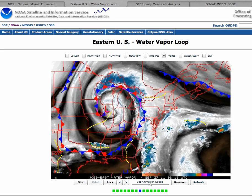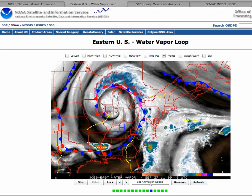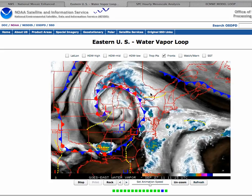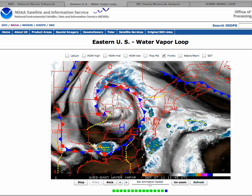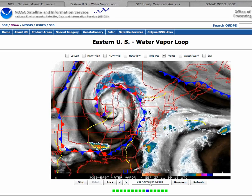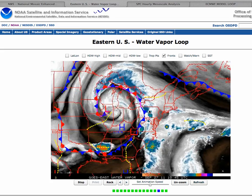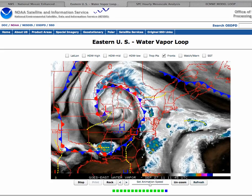But as you can see right now with our upper level low, as it's moving east, that means that lifting associated with this upper level low will slowly progress to the east and take all of this low level and mid level moisture that is just sitting over the northern Atlantic and producing dense fog in the morning and muggy and humid conditions in the afternoon, and create a lot of rainfall over the region.